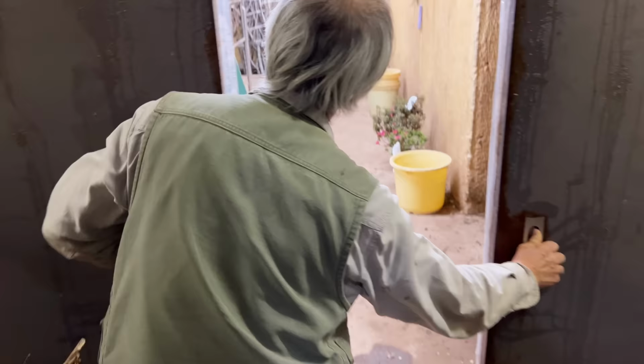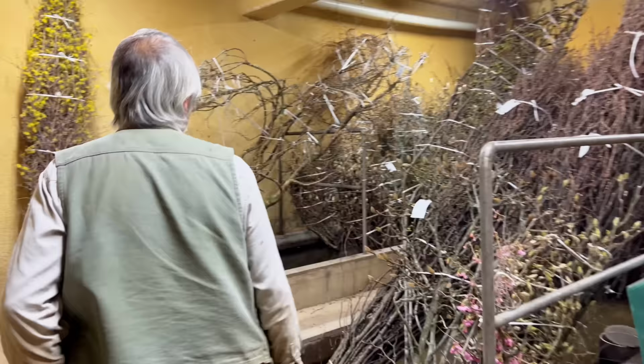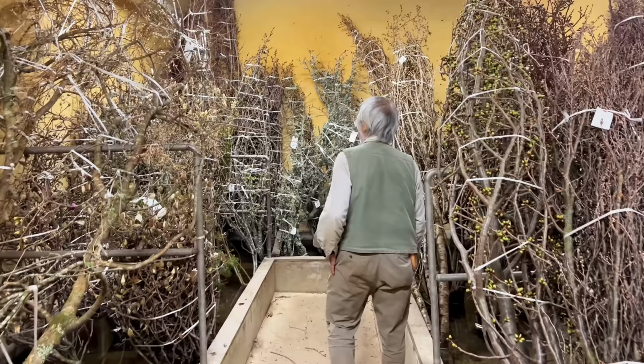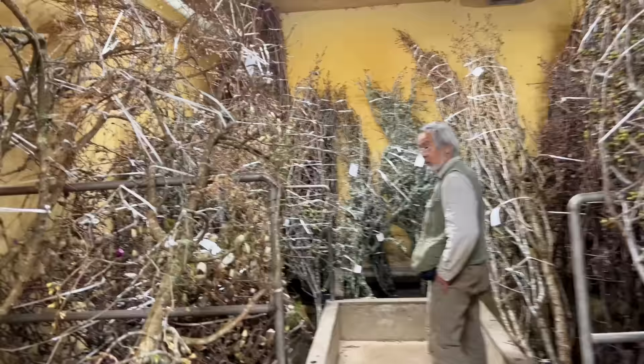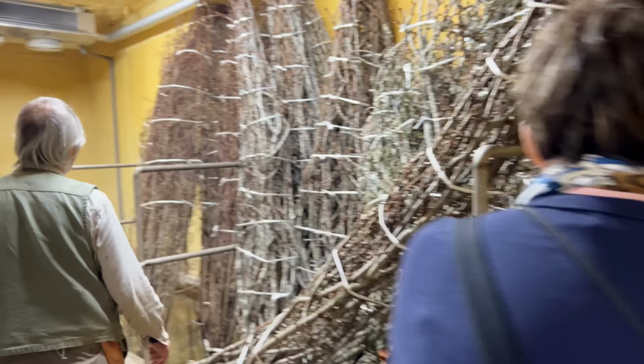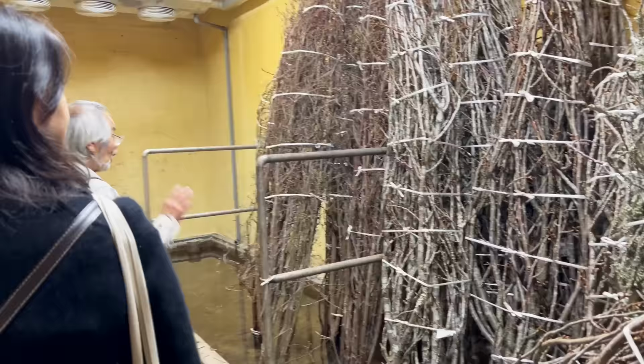We just entered a room that was freezing cold, even with our spring jackets on. You can see here that a huge diversity of cherry blossoms are bundled up, waiting for the right time to bloom. This one more cool, more cold. Wow, this room is even colder than the one before. I am in awe by the sheer determination to control the blooming time of these magnificent plants.